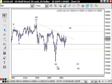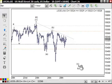It could be just the A wave to here and a B wave to here and a C wave to here. So there's no way of knowing that until we get closer to it. But if all goes according to plan here, as it has done, then we should see the 15,500 on this market hold, and we should see a move to the upside through there. That's what we're looking at, and obviously a move under the 15,500 would put us in a different situation, and we would need to re-establish the larger wave count as a wave 4.